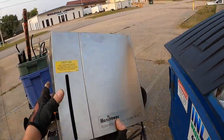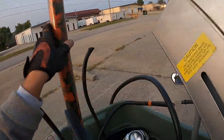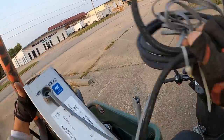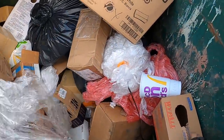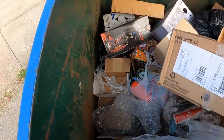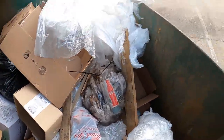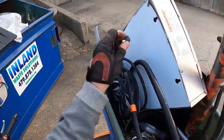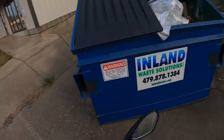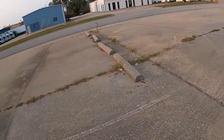Not hide from me, Mr. Scrap. Manitowoc. Automatic cleaning system. Oh, it's heavy. Something in there. This usually puts a couple electric motors in here. That's what I was really looking for. But I'll take the stainless steel, dealie. It's real scrapyard stainless steel, I think. Nice big juicy copper core. Might have to see what that is on the line before I take it to the yard.